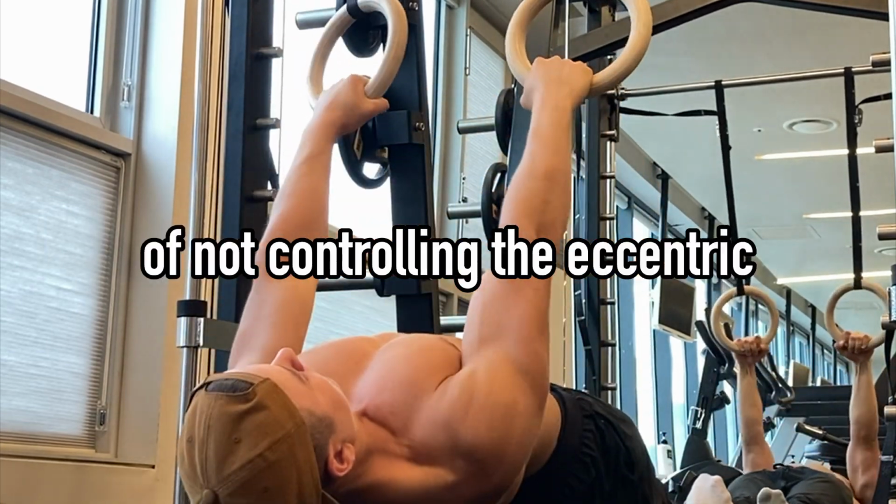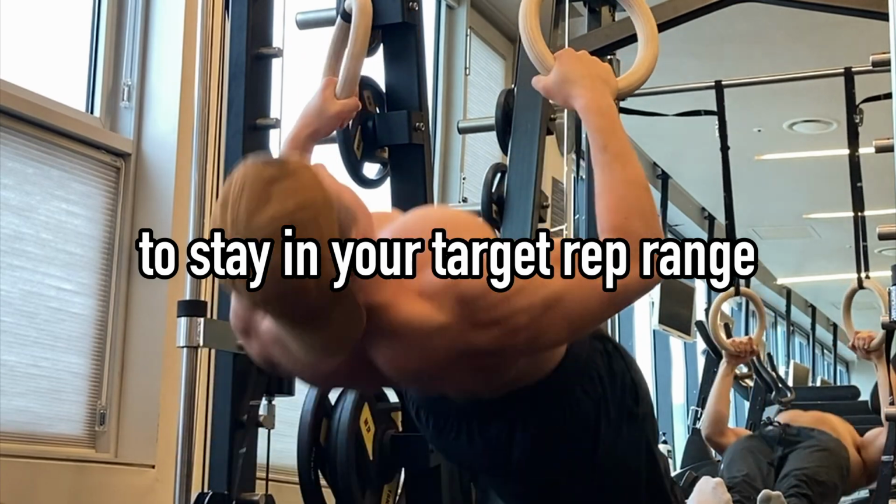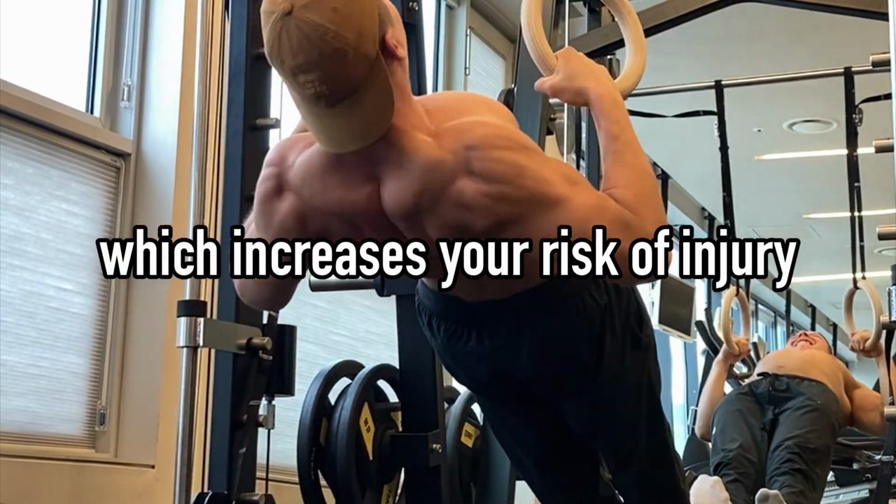Another downside of not controlling the eccentric is that you have to use more load to stay in your target rep range than if you were to control the eccentric, which increases your risk of injury by itself.